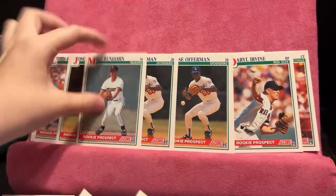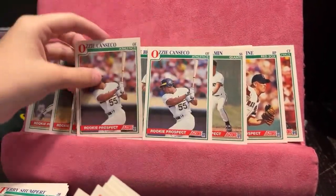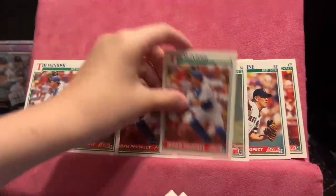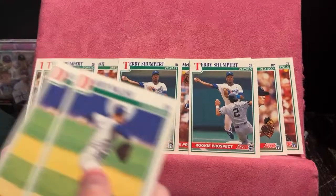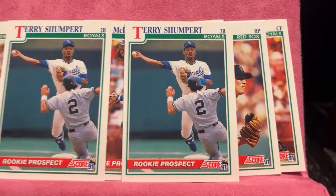Jose Offerman was a part of the Dodgers for a little while. Mike Benjamin played. Ozzie Canseco, not really. Jose's brother, duh. Tim McIntosh, lots of Tim McIntosh. Terry Shumpert. Oh, is that? That's not Derek Jeter. That's probably Mike Gallego.